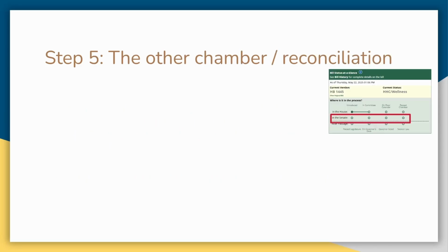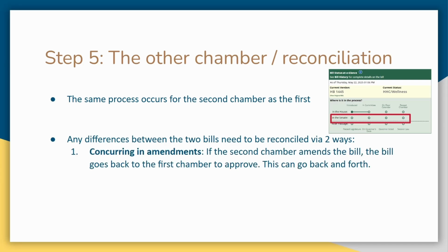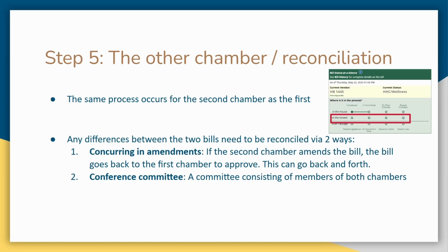Step 5, the other chamber or reconciliation. The same process occurs in the second chamber as the first. Any differences between the bills need to be reconciled, and there are two ways this can happen. Concurring in amendments. If the second chamber amends the bill, it goes back to the first chamber to be approved. This can go back and forth. The other alternative is a conference committee. This is a committee consisting of members of both chambers that iron out a bill that can be passed.